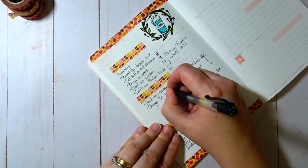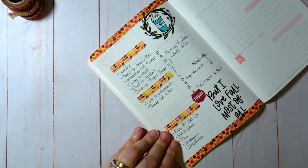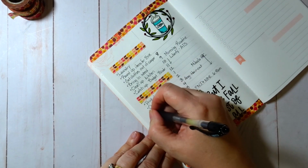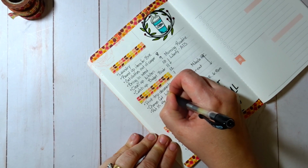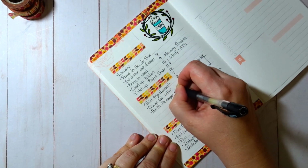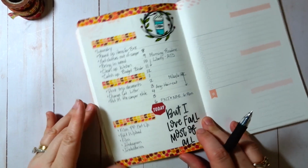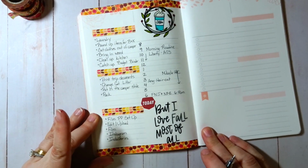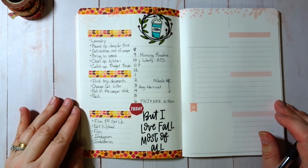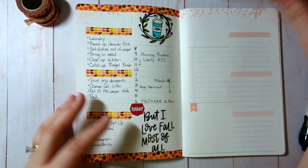So I need to change the cat litter. To be honest, I'll probably have Liberty do that. Let's see, what else do I need to do? Oh, I want to remember to put in the camper slide. It's still out and it doesn't need to be. I'm actually just afraid it's going to freeze out and then I won't be able to get it back in. And I think at this point that's pretty much all I need to get done today other than pack. So I still have a couple of spaces if I need a little bit more room, but I think this is pretty much going to be all I have time for.